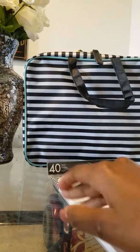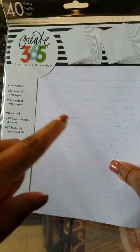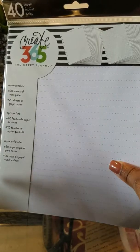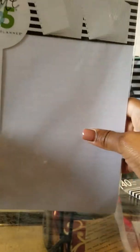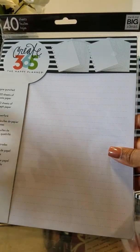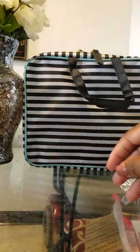Alright, let's move on. Here's the notebook paper. It comes with 20 sheets in the pack. I bought 6 of these. And it also comes with some graphic paper as well. So you get 20 pre-punched note paper and graphic paper. Bought 6 of those.